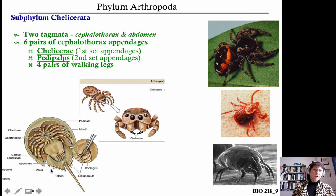And here's a horseshoe crab turned upside down. So here you go. These are the chelicerae, these top 2, front 2. They're used for feeding, but they can be used for reproduction as well. Second pair of pedipalps, and then 1, 2, 3, 4, 4 sets of walking legs. Now these are some sensory appendages here that we're not going to go into.